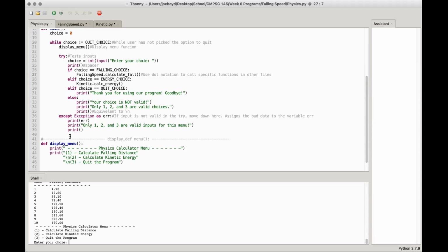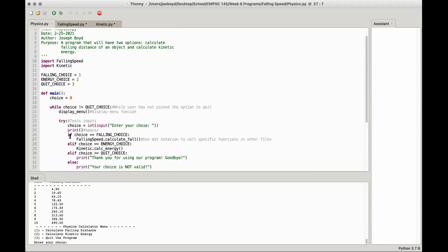Can you scroll to the top, please, once? Okay, falling choice is one, energy two, quit three. I don't see anything wrong there. Falling speed, calculate fall. If da da da, and he's got his colon on the end. Choice. Anybody jump in anytime if you see something we're not. I'm not seeing any errors on this one. I honestly don't know why it would be printing that. Yeah, that's what I don't understand.